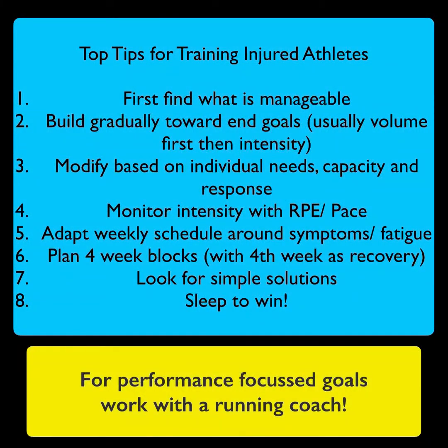We want to look at adapting the weekly schedule around symptoms and around managing fatigue. So again, a simple example. Recently, we had a runner doing a long, slow run on a Sunday, the longest run of the week, and then doing his toughest track session on a Monday. So he's trying to do his track session very fatigued, on tired legs from maybe 18 or 20 miles the day before. A simple change would be to push that a bit later in the week to allow him to recover from his longest run. So have a look at the schedule, see what you can do. Simple changes are going to be good.